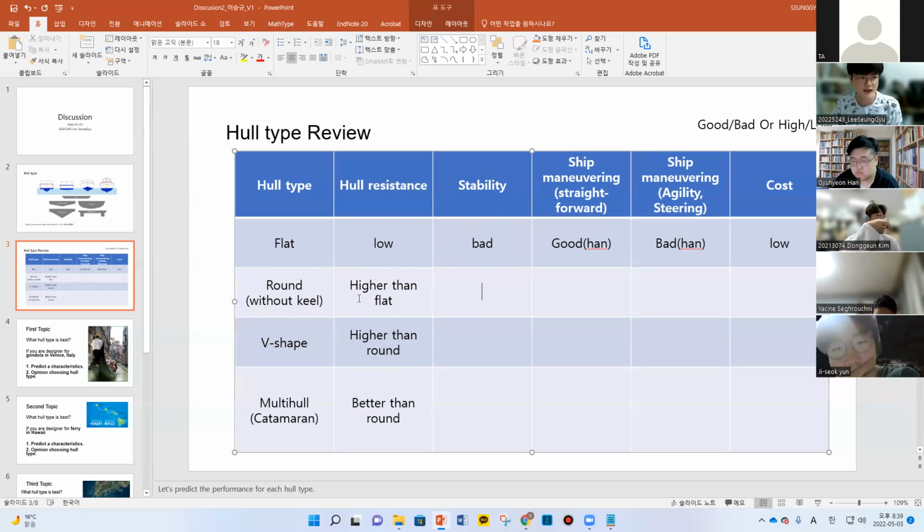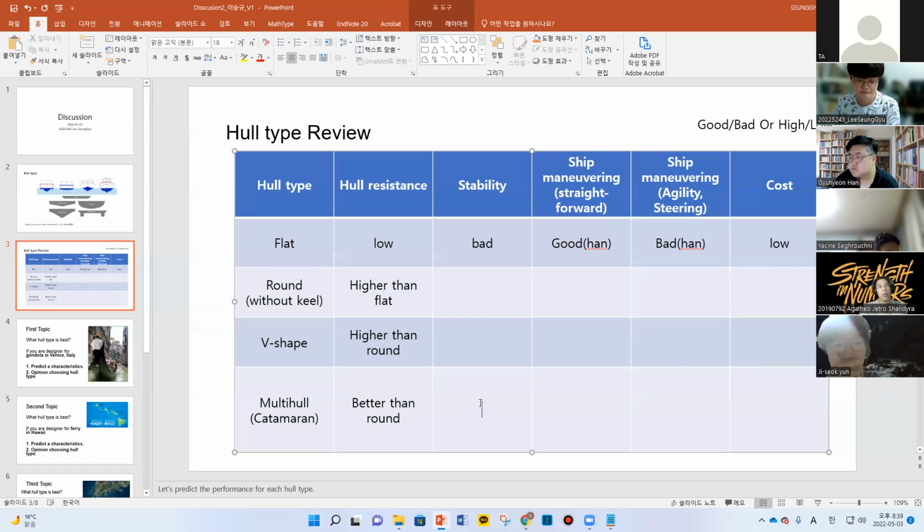Round hull stability and V-shaped stability and multi-hull stability. I think the multi-hull stability is the best with V-shape behind it, and then round is bad. Yeah, I agree with you. Multi-hull has very good stability, and V-shape has good stability too, and round hull type is too rolling, so it has bad stability. How about maneuvering of this boat?